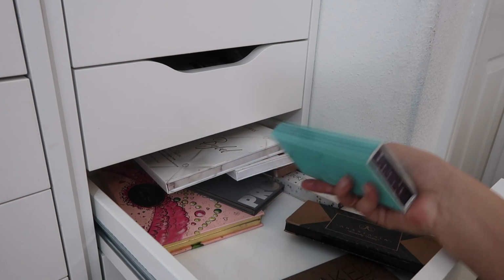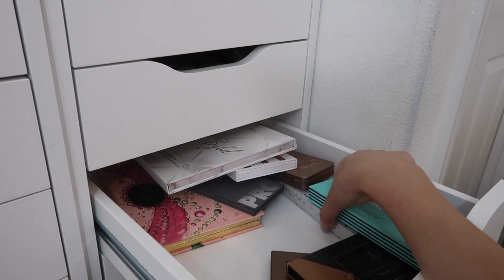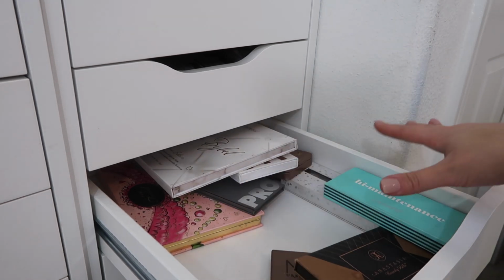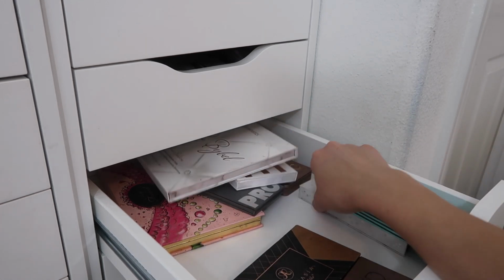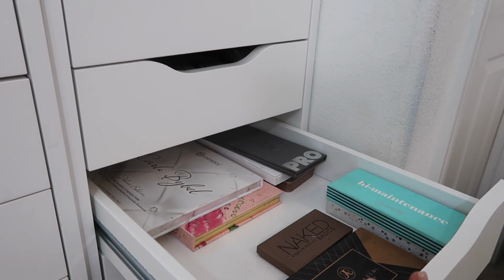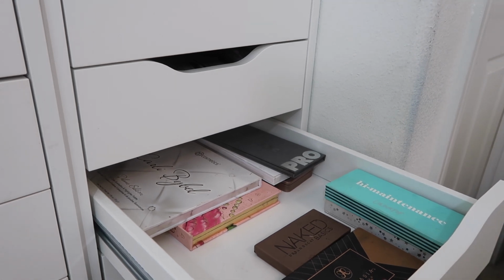I have some ColourPop singles. I'm not really going to reach for them, but I do like them. So I think now that this space is more cleared up, a lot of products aren't going to be lost in my collection. So that's all of the palettes that I'm going to declutter. Let me show you guys everything that we're getting rid of and donating.